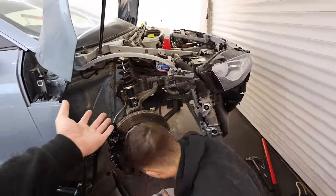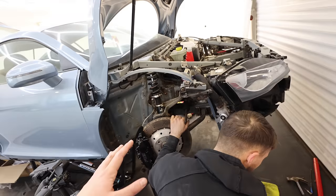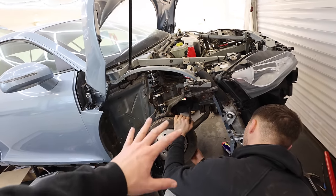We have made the executive decision that we are not mechanics anymore. We've given up putting the anti-roll bar in. We're going to put it back together without it. It's not going to be the end of the world.